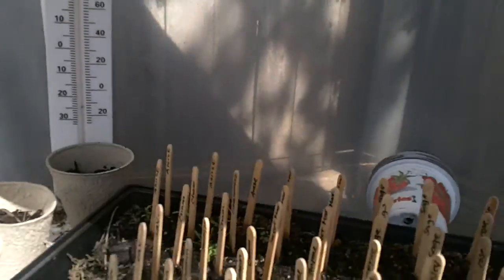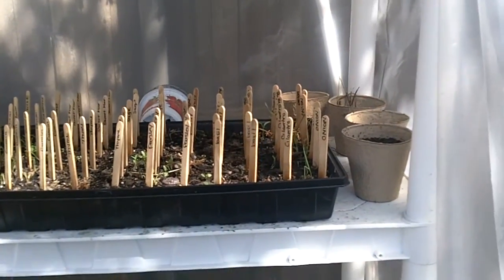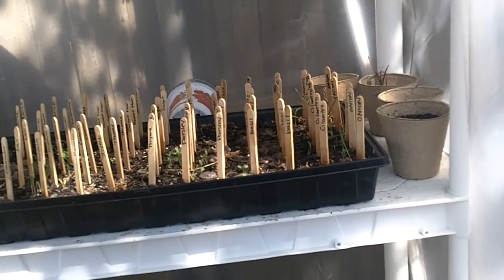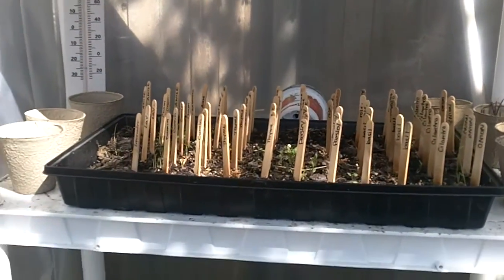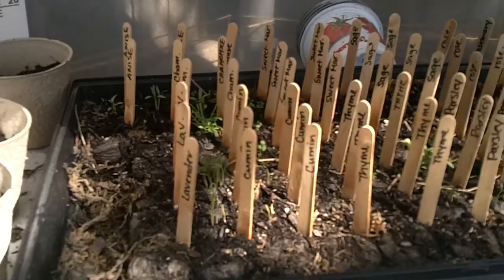So the temperature in my grow house ranges about 2 to 6 degrees higher than outside, which is great because you need warmth in order for your seedlings to grow. So this greenhouse grow house is actually doing really well. It's doing what I want it to do. So let's see what we have going on in here.